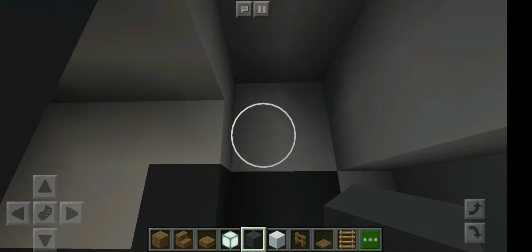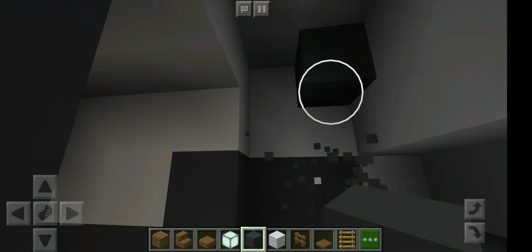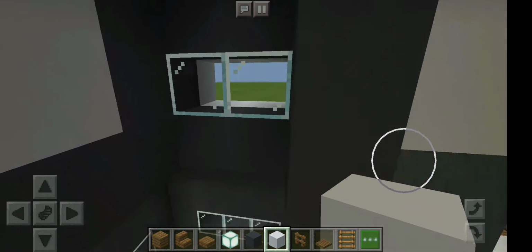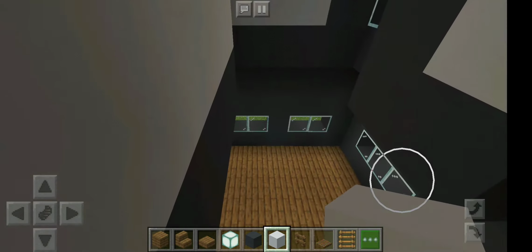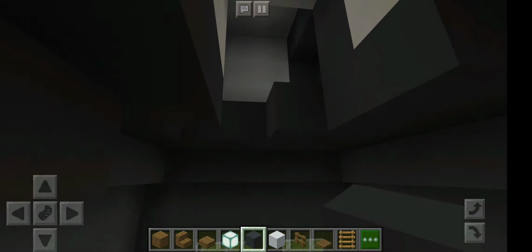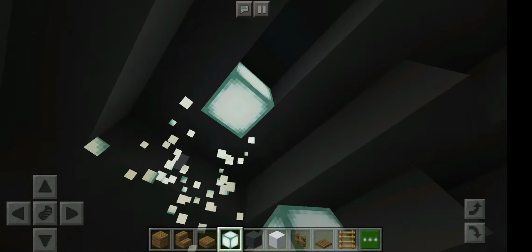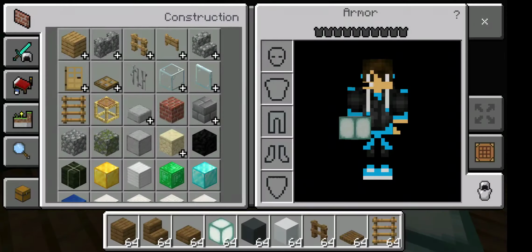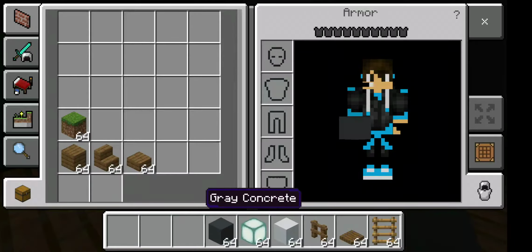White and gray. Decent. So yeah, I'll do what I originally thought. Make this purely cosmetic from the outside. There's nothing on the inside to go there. Alright. That looks decent now, rather.